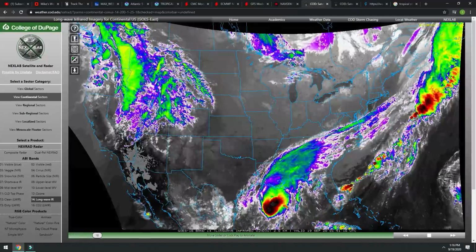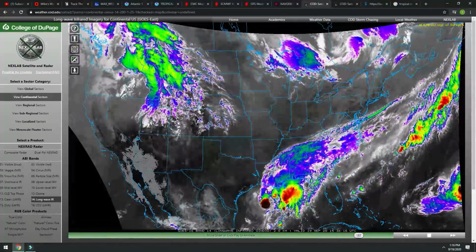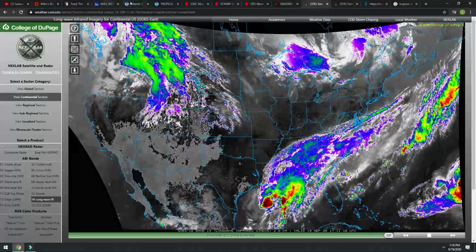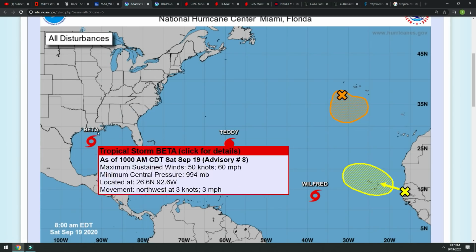And not even able to catch our breath after Hurricane Sally ravages the Gulf, we now have Tropical Storm Beta on its approach to hurricane status. 60-mile-an-hour sustained winds right now, and 994 millibars in pressure, expected to drop. Another slow-moving storm, northwest at 3 miles an hour. They're expecting landfall next week.